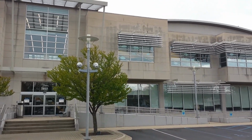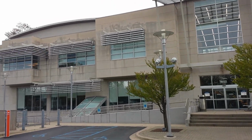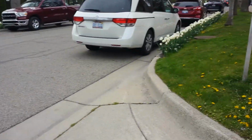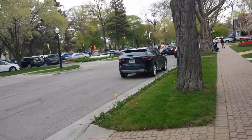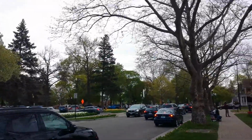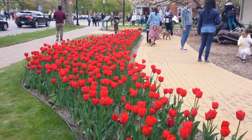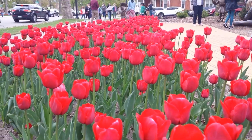Alright guys, and this is the whole building of the Herrick District Library. This is the building of the library, guys. And look at this road, guys. It's all the side of the road. There's a lot of tulip flowers in here. Look at this, guys. It's kind of gloomy, but a lot of people came to see the tulips, guys. Look at the park there. Look at these red tulip flowers, guys. So pretty.